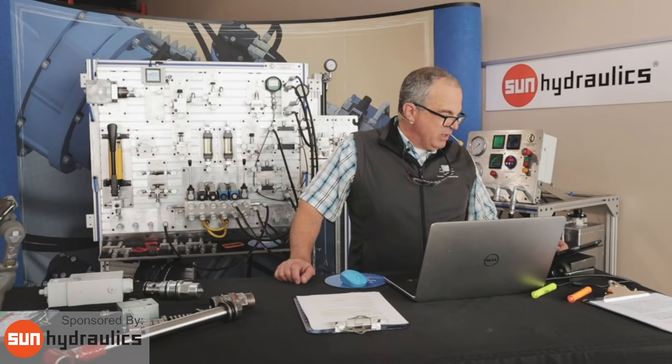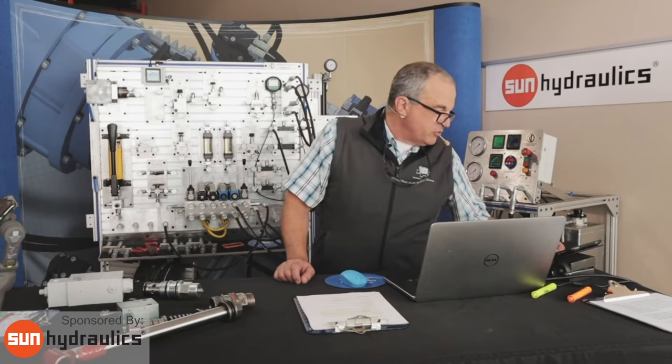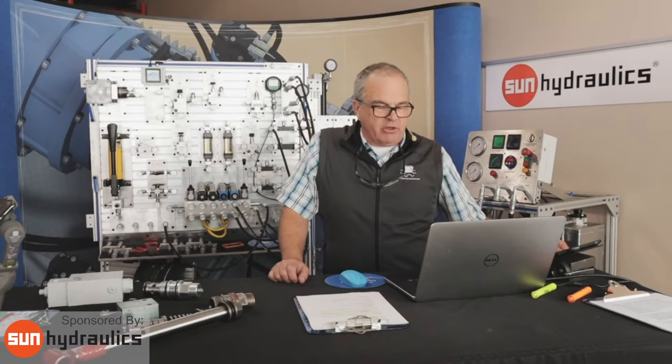Valentin says, Carl, what if these counterbalance valves will be mounted on the hydraulic station 5 meters from the cylinder? Well, yeah, we showed some examples of that kind of thing, or I showed examples of pilot-operated check valves, but counterbalance valves as well.